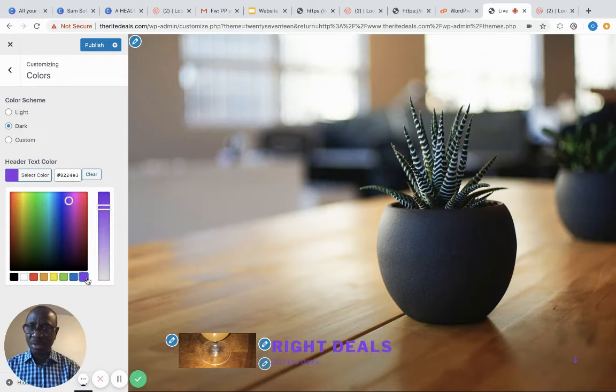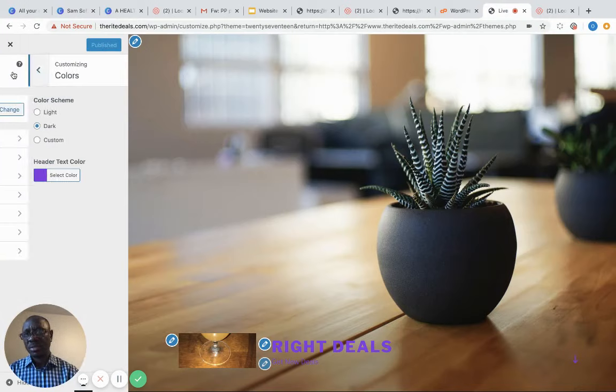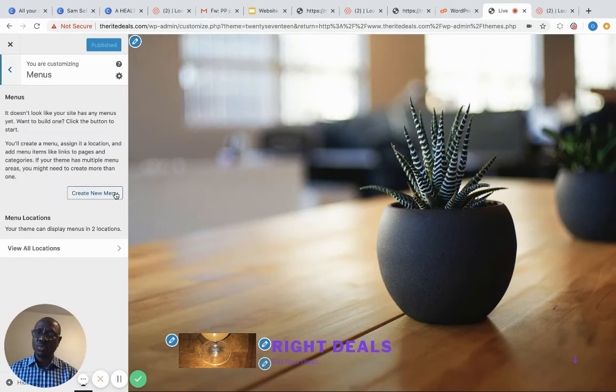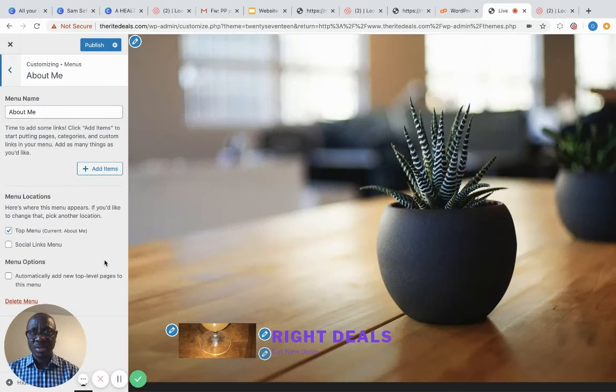Let's make it a popular color. Let's do this. Okay, so let's do that. So you publish if you want to change the color. So change that, the text color. So go back. The header media, if you want to put a video as your header. This is where you can create a menu. So you click there, so you can add a menu. That's the one that comes here. Let's say about us, about me. So you have the option to choose whether it's the top menu or the menu. So it's going to show up.